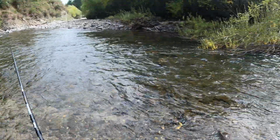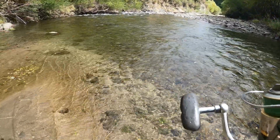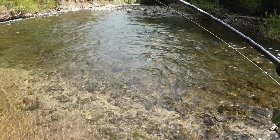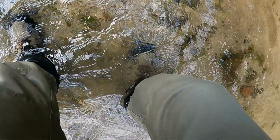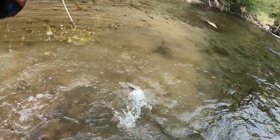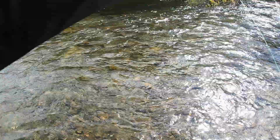I didn't believe in that spot, so I didn't have the camera on. Definitely mistake. That seems to be brownie number 2. Swallowed the soft bait. Yeah, guys. That's another big, big fish. Big German brown. Woo!